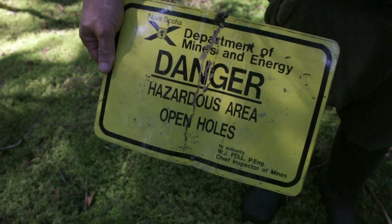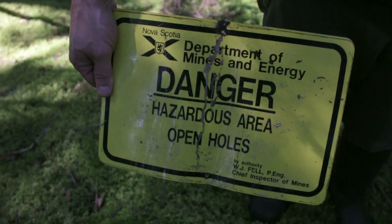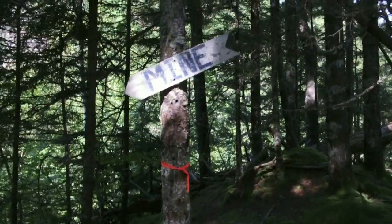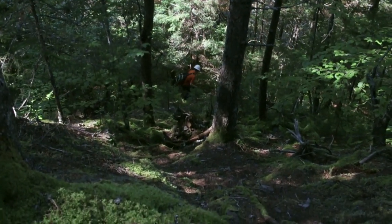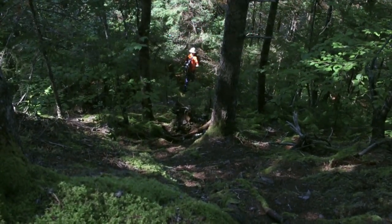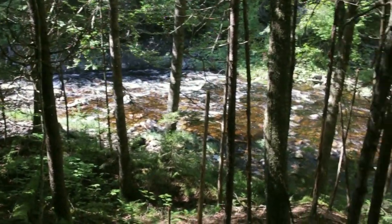Walking through the forest, you come across, of course, these signs. Department of Mines and Energy say dangerous, hazardous area. And of course, another great hint that you're close. So you look on this sign, there is a mine here, down. Of course, it's way down. But we're going down to the brook river level. That's where the adit is. Here's the river down in the valley, and the adit is just on the other side. Let's keep going.